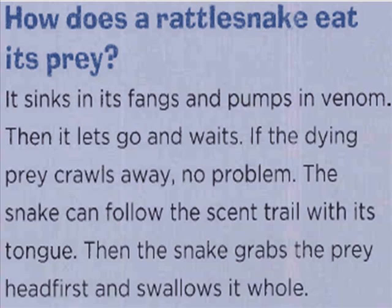How does a rattlesnake eat its prey? It sinks in its fangs and pumps in venom. Then it lets go and waits. If the dying prey crawls away, no problem. The snake can follow the scent trail with its tongue. Then the snake grabs the prey head first and swallows it whole.